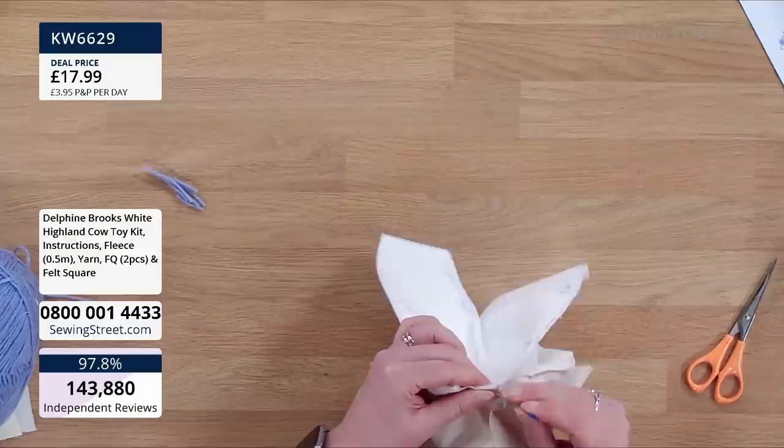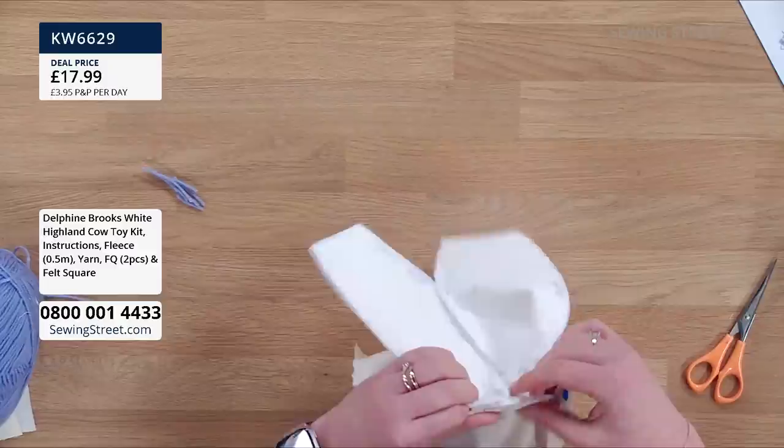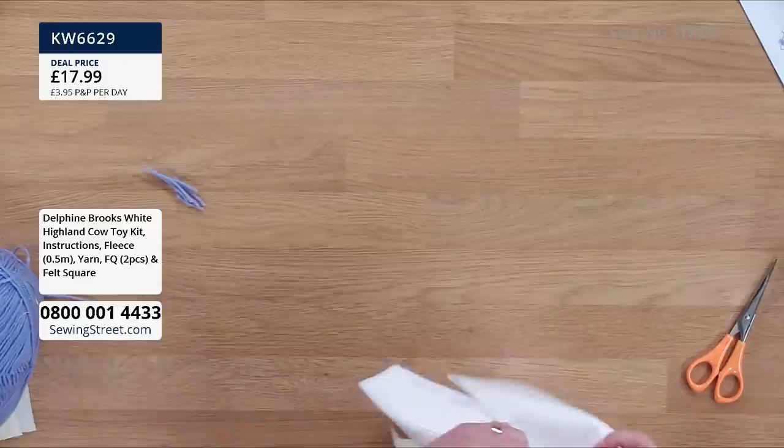So take advantage of the opening gap at the back and the top, and just let them all hang out a bit. I find it easier to pin and sew one side and then undo the other rather than the whole thing, just because you get stabbed with pins as you go.